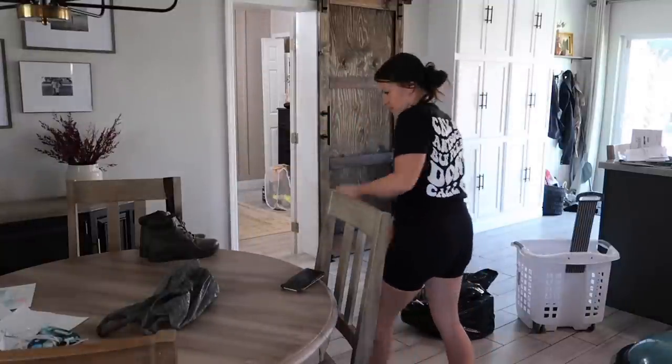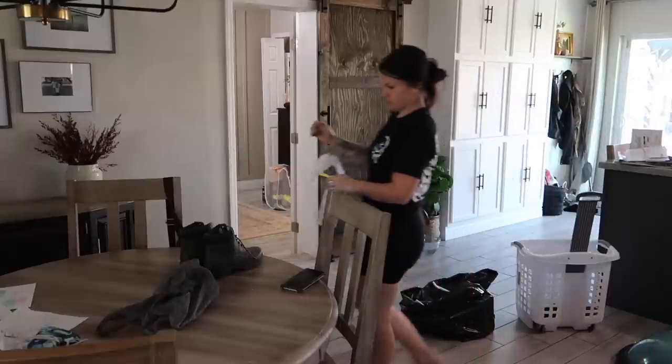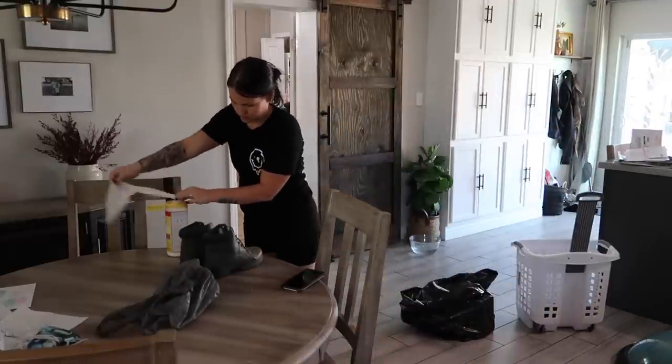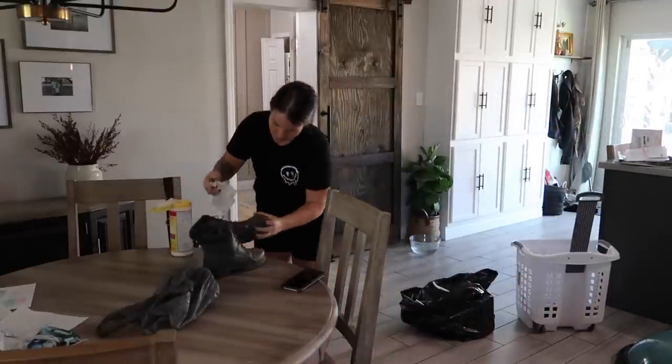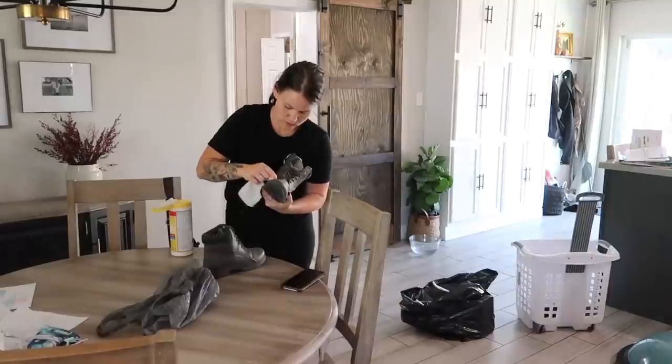I'm gonna try to wash that again. Let's see if I can clean that. There's a white spot on the shoe. But it's from.